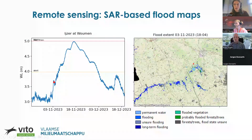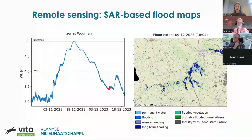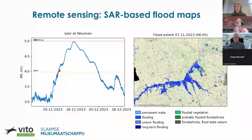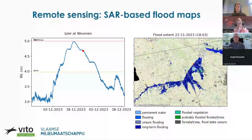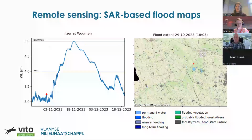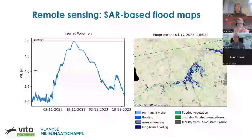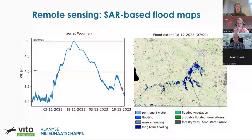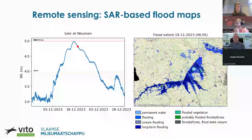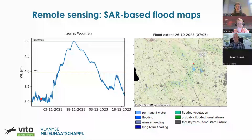Okay, maybe it's time to go over to some examples. Here you can see actually how the point-based observations that Bram already mentioned relate to the SAR-based flood maps. So some of you might have read or heard that we had quite some flooding, severe flooding in the west of Flanders in November, past November. And here you can see actually on the left, the water level measured on the IJzer River, while on the right, you can see the corresponding flood maps.